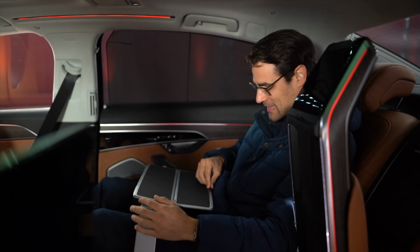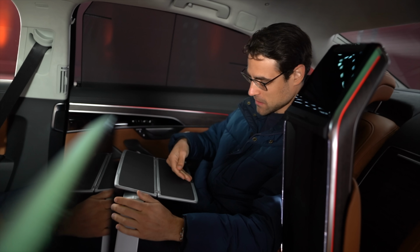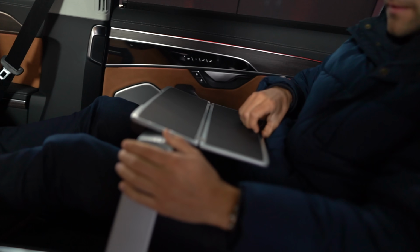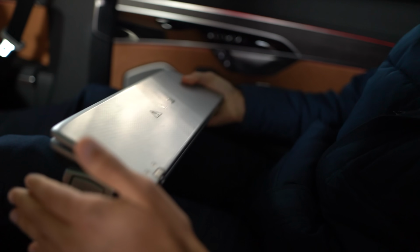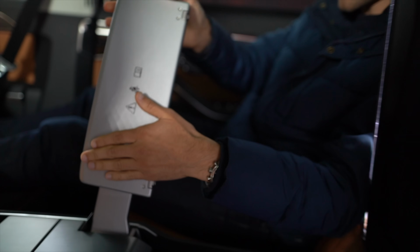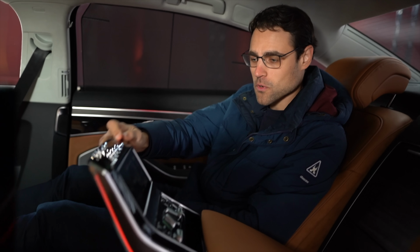So, but there's also this rubber pad here so that your laptop doesn't fall down. So this is, I think, a very clever idea that they thought of. So this is definitely a good workspace here in the rear and place to enjoy and relax. The main reason why you would go for the A8.